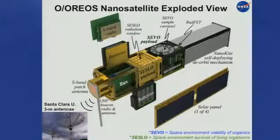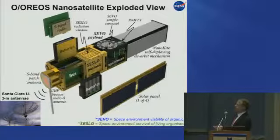with a pair of 3-meter dishes at Santa Clara University, where the operations are done for this by students and staff. In order to do that, there are actually some magnetic rods that sit behind the solar panels and point the end of the satellite towards the north magnetic pole, which gets this antenna aimed close enough to the field of view of these dishes that we can track it as it goes overhead.